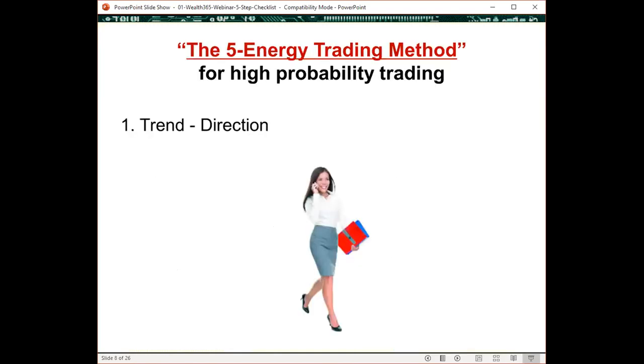So let's talk about that a little bit, these energies. We're going to focus on energy number 1 and 2 today, and not do a deep dive, but a little more of an intermediate dive into them, because I see these are where most of you are struggling based on the responses that you gave.